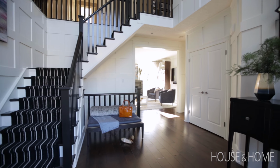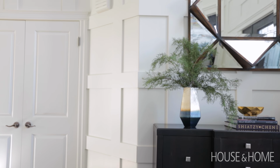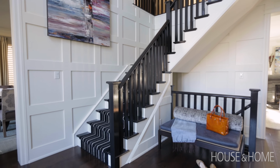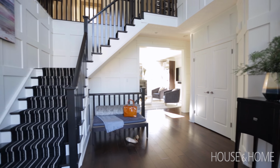The entrance of this house was super boring when we first met, and I hate to say that for the clients, but even they agreed. We added the molding onto the wall, just applied shaker molding. We painted it out, just beefed up the trim everywhere. We painted out the staircase in this glossy black and added a nice runner just to give it some impact. Wanted to keep it kind of like a blank slate so that they could change it over the years with different pieces of furniture, but so far they like what we did.